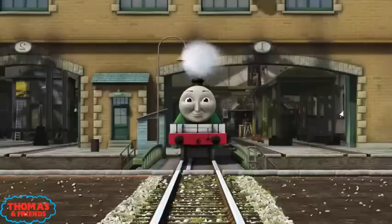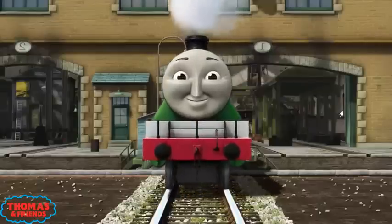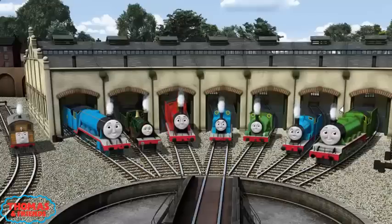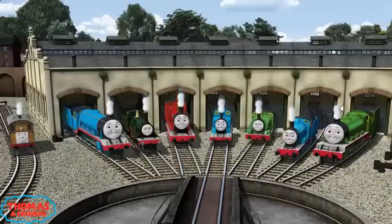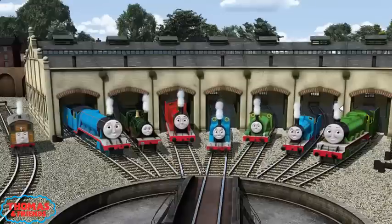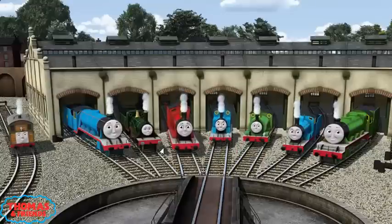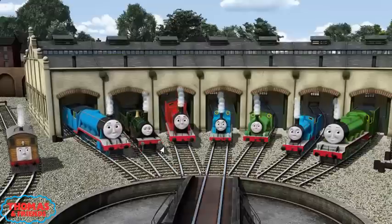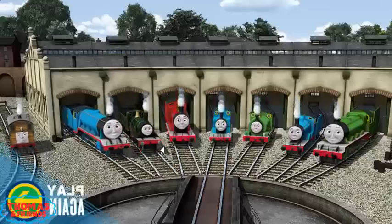You fixed it! Henry is ready to be really useful again. You helped repair Henry and Edward and Percy and Thomas and James and Emily and Gordon and Toby. You did a great job.